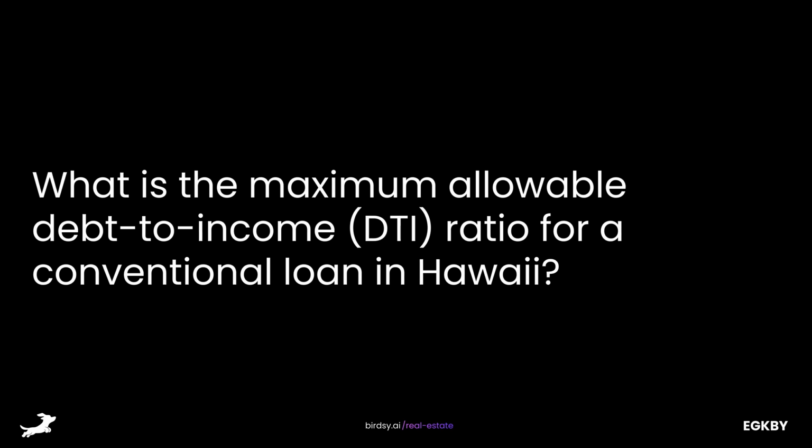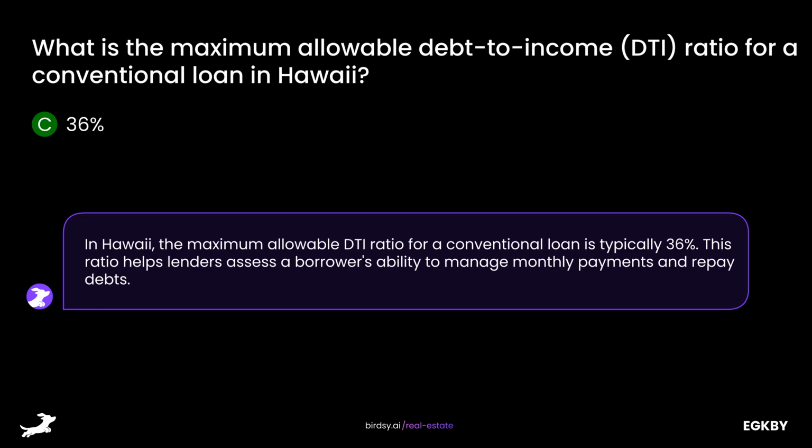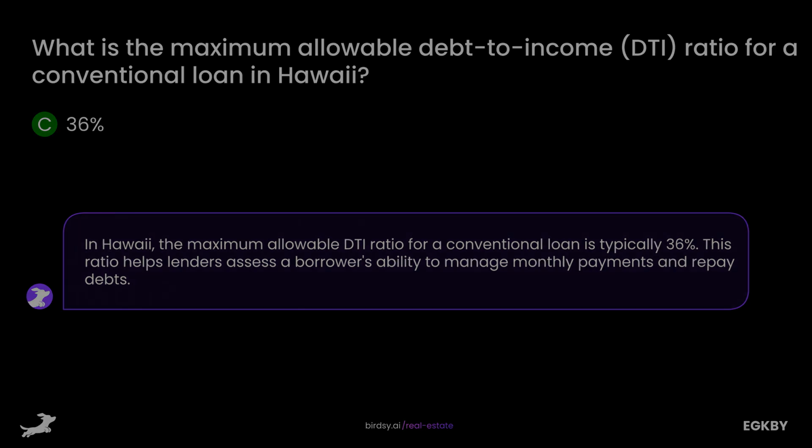Loan applications and approval processes. What is the maximum allowable debt-to-income ratio for a conventional loan in Hawaii? Is it A, 28%, B, 31%, C, 36%, or D, 43%? The answer is C, 36%. In Hawaii, the maximum allowable DTI ratio for a conventional loan is typically 36%. This ratio helps lenders assess a borrower's ability to manage monthly payments and repay debts.